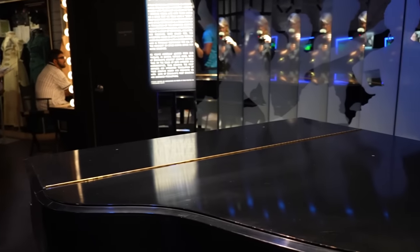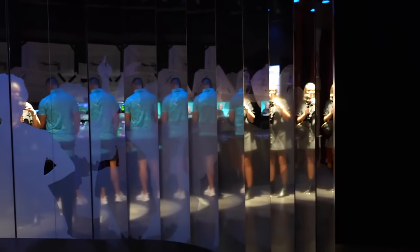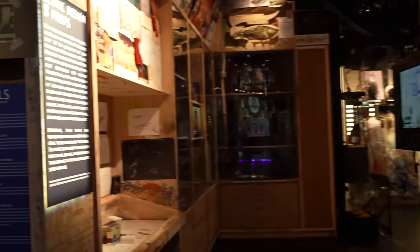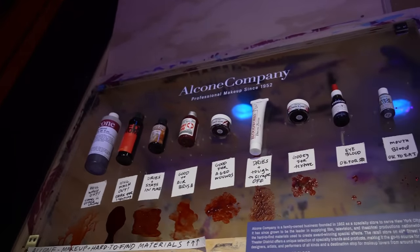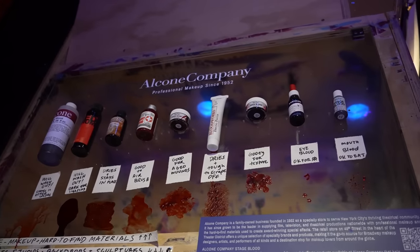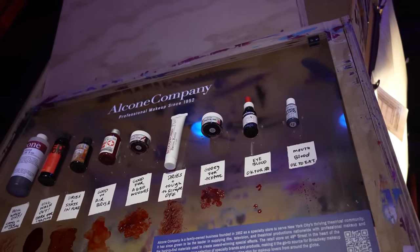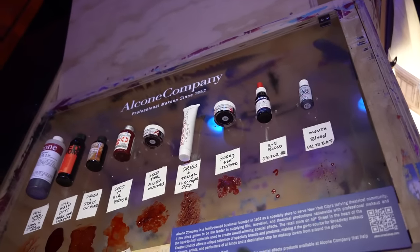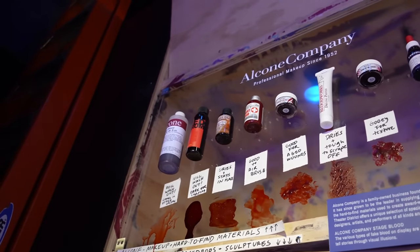This museum's really excellent at being interactive and immersive. There's lots of tactile things. There's lots of things to look at. It's really, really well done in here. And here's the important stuff. All the different blood you could use. So that's cool. Gooey, eye blood, mouth blood, okay to eat. Dries, tough to scrape off. Good for aged wounds. We love an aged wound.